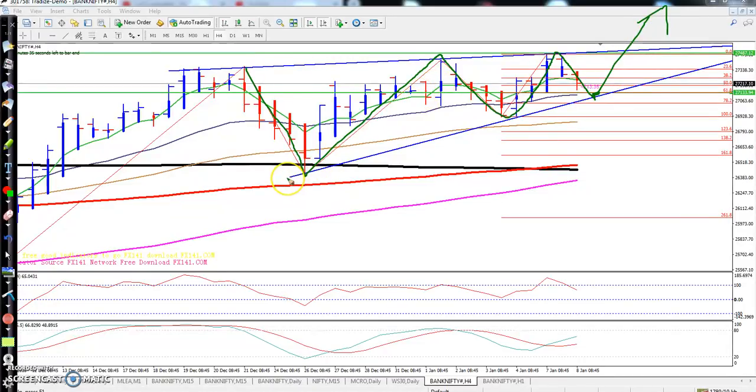You can see the buyer pressure is increasing and seller pressure is decreasing from this area. In this area seller pressure was high, and from this high to the next, seller pressure is high. If they are not able to break this level, I think it will go up. This is for the long term, for the 4 hour chart.